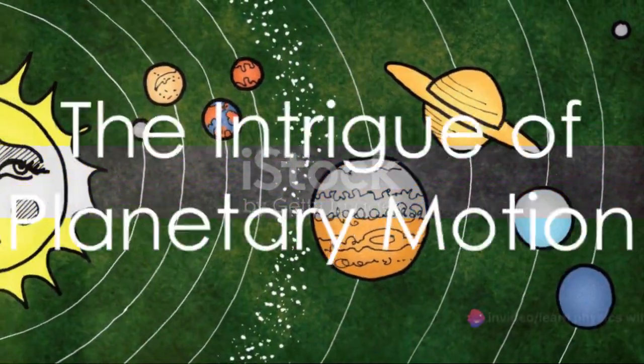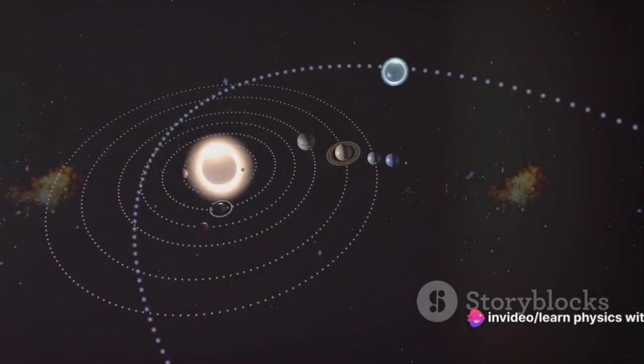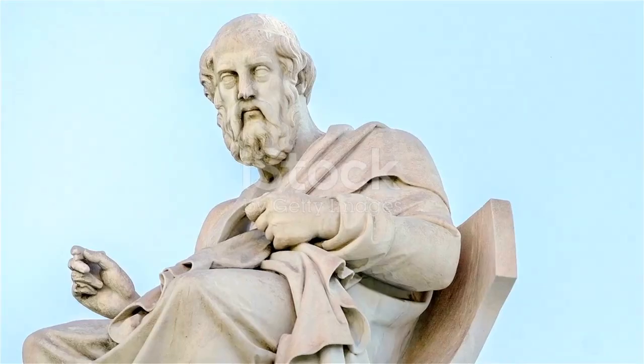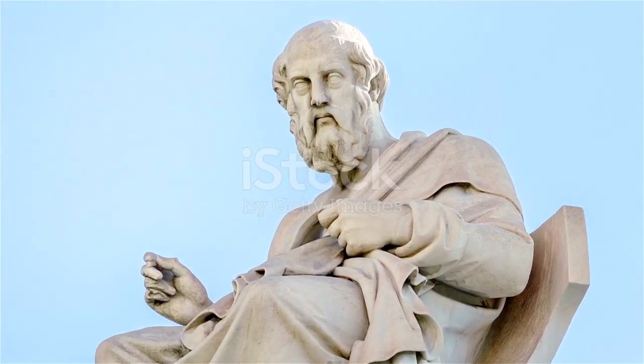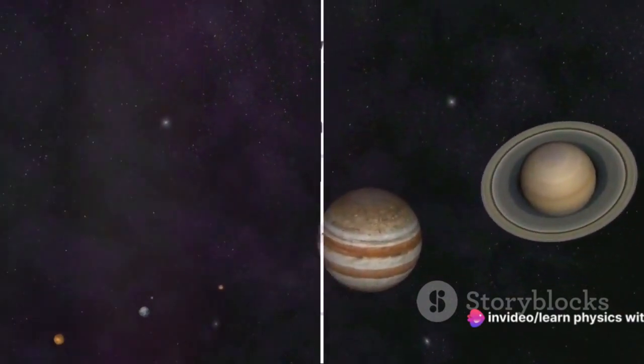Have you ever wondered why planets orbit the Sun in an elliptical path and not a perfect circle? This fascinating question about planetary motion has puzzled many. It took the genius of Johannes Kepler in the 17th century to crack the code.